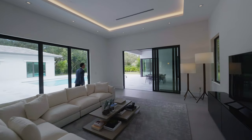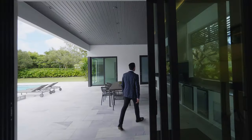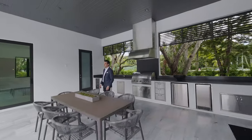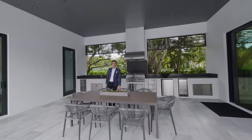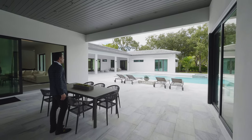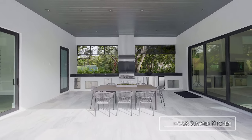This is actually my favorite spot of the house, and I wonder if it's yours. The outdoor summer kitchen, dining area, and guest house set up for an awesome place to entertain with its barbecue, grill, refrigerator, and ice machines facing the backyard.